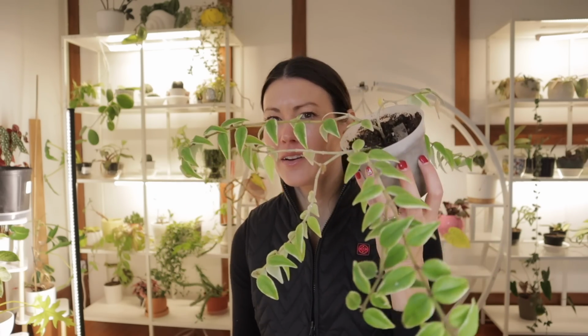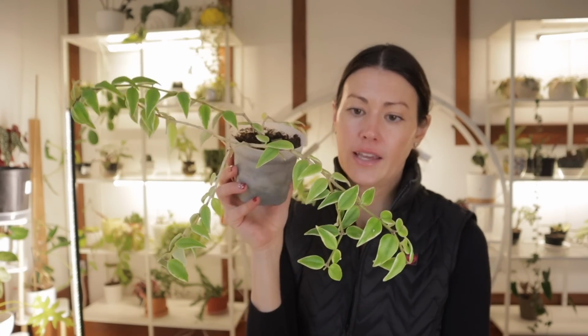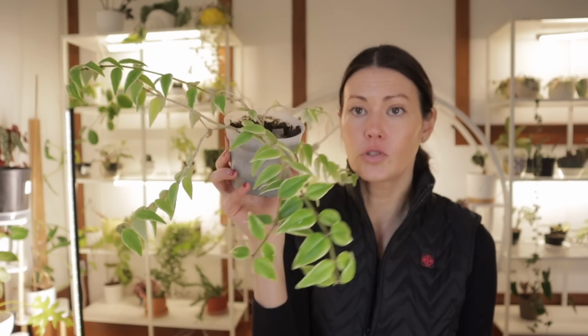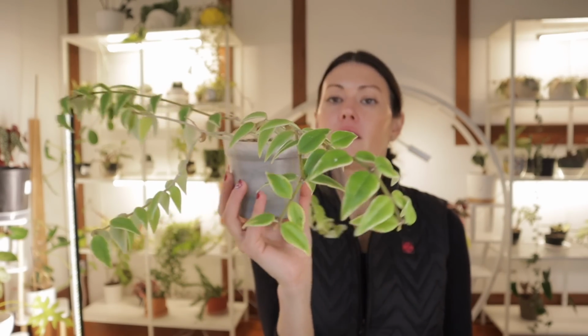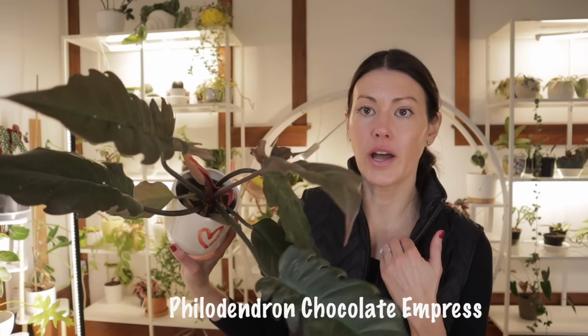If you notice that your leaves in general on your plants are really washed out, like a really pale green, they're not growing, they're struggling, and they're not supposed to have that light green color, it probably means they're getting too much light. So that was just, you know, you think Hoyas can't get too much light, but this one was not feeling it. It's grown so much, and it was so nice to see how well it's done after all of these months. This is a Philodendron Chocolate Empress, and it is so healthy and amazing.